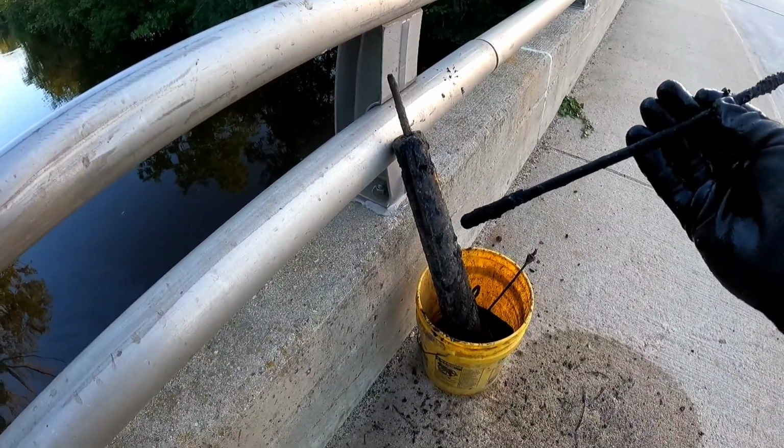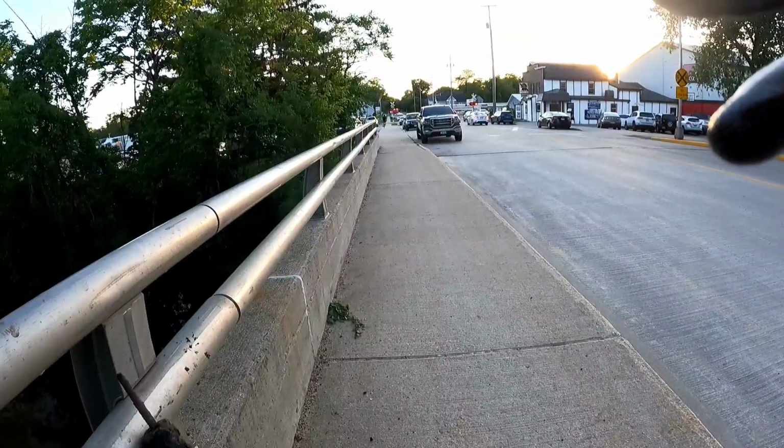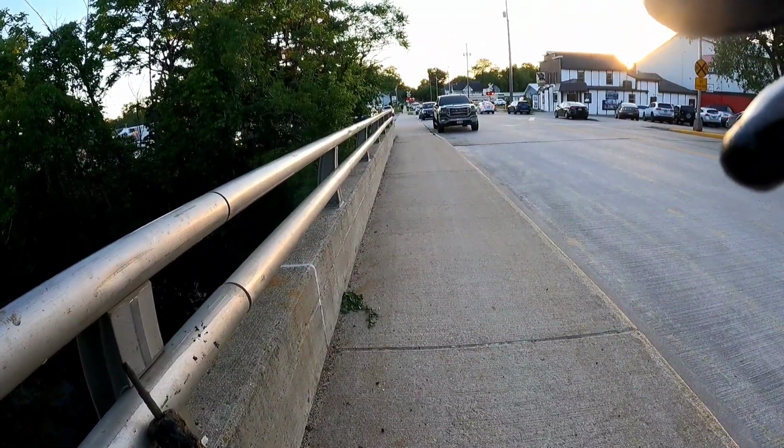Jeez, that kid just scared the living daylights out of me. And that kid's gonna be dumb. He's gonna try to go across the train. If the gates are down, kid, don't do that stuff, man.